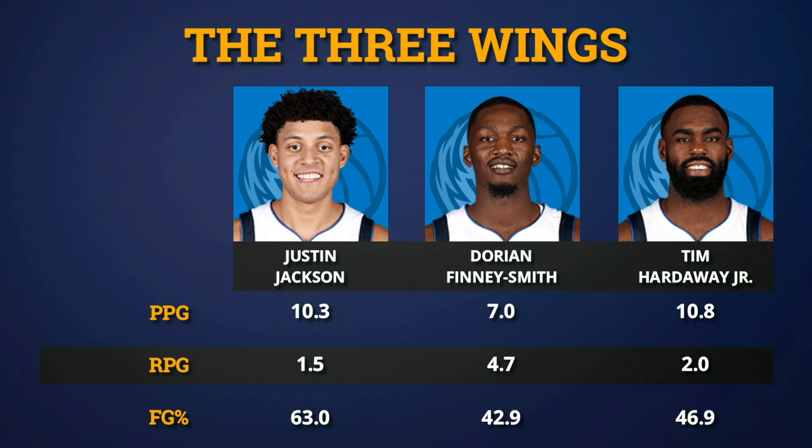He has not been as efficient as Justin Jackson. Speaking of inefficient, Tim Hardaway Jr., 10.8 points per game, 2 boards, and 47% from the field. Here's my thing with Tim Hardaway Jr. He looked great coming off the bench against the Thunder, and that's where I think he needs to be, in a 6-man role. I like him there. I want to keep him there throughout the season and let Justin Jackson start.